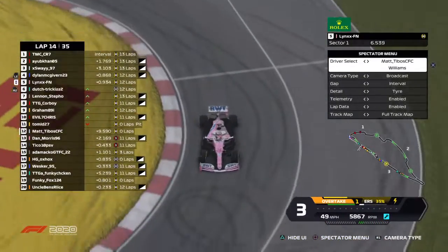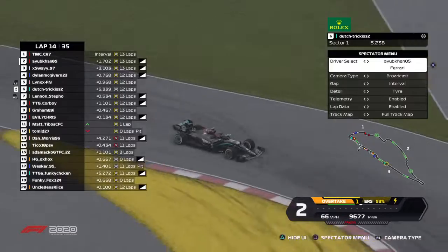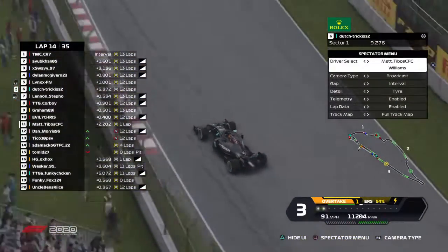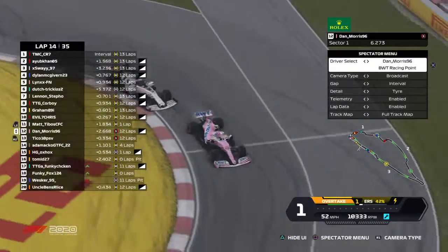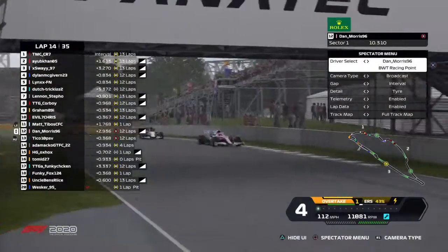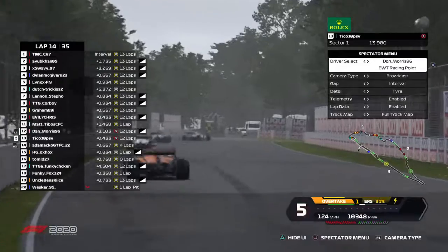Now Dan Morris is ahead of Tico. Down in P13, I've just noticed. Come on, Dan. Well, Dan, who's made the step up from Div 2 for the rest of the season, has got ahead of his fellow soft tyre runner, Tico, who was behind him. Oh, Tico's had a big slide there. Those tyres are pretty much cooked, I think.